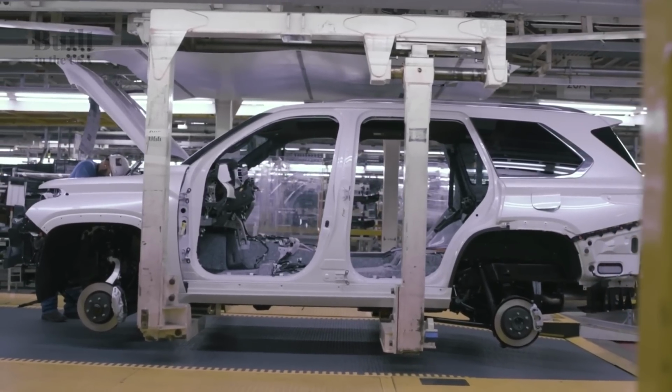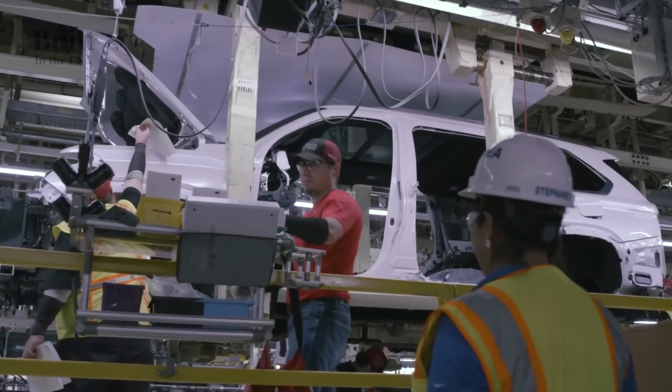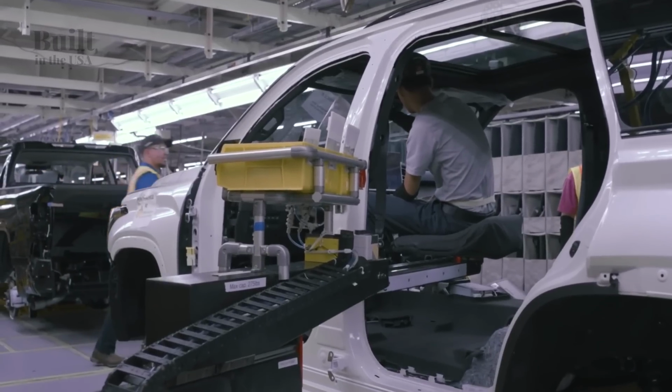On this assembly line, employees assemble the car's interior, connect the wiring, attach the chrome elements, and assemble the front bumper.